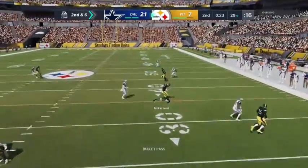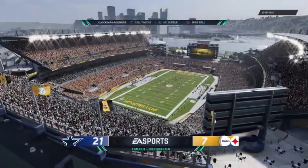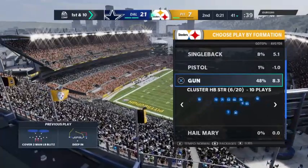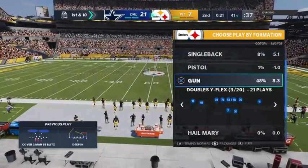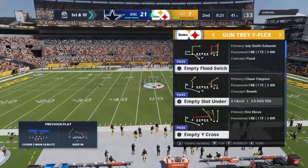Roethlisberger. He'll get this one to McFarland out of the backfield. The Steelers signal for the second of their timeouts as the clock will stop with 21 seconds to go here in the first half. First and 10 at the 41-yard line.